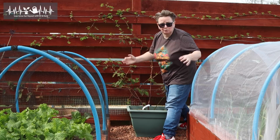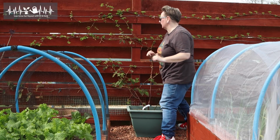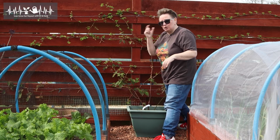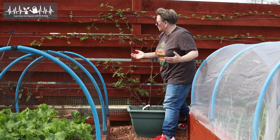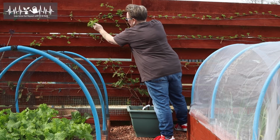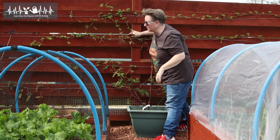Other than that, we don't know what to expect. We don't know what we're doing. We're learning as we go, but we're bringing you guys along for the journey. We got heaps of blackberries last year, big, huge, super sweet ones. We're hoping we're going to get even more this year. But there is some tying in that's going to have to be done, so that's going to be a job for later on.